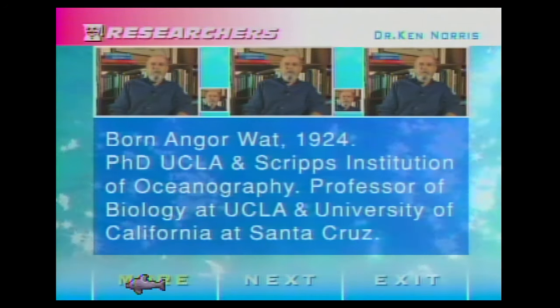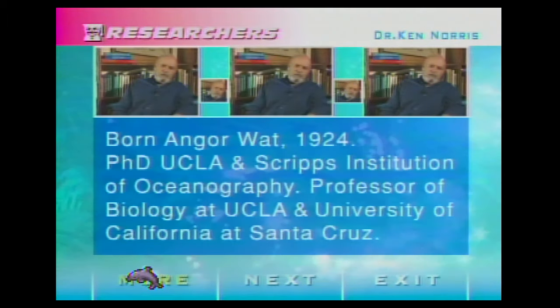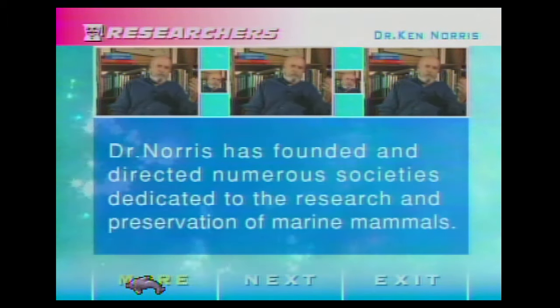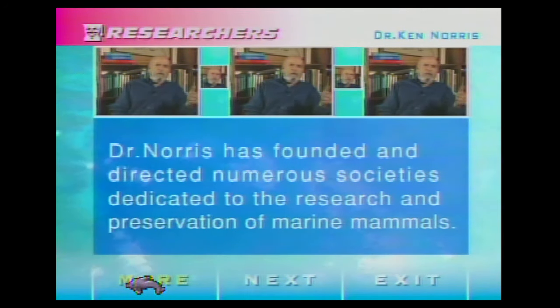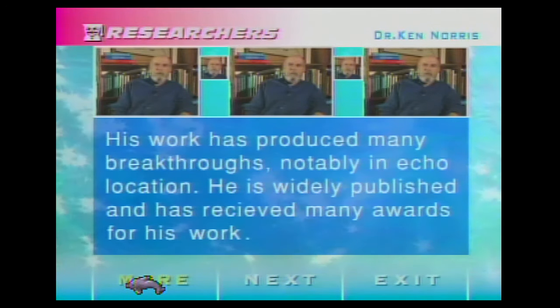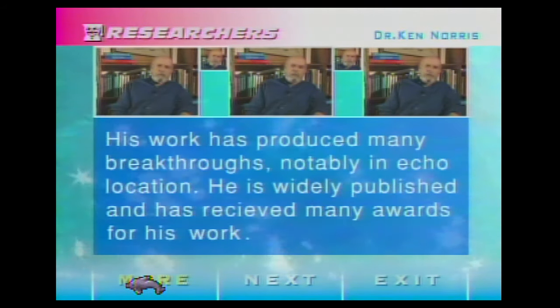Wow, who are those dolphins? And we began to work with them over the years, and the pages unfolded slowly, and we began to learn that we really were working with one of the higher orders of mammal.